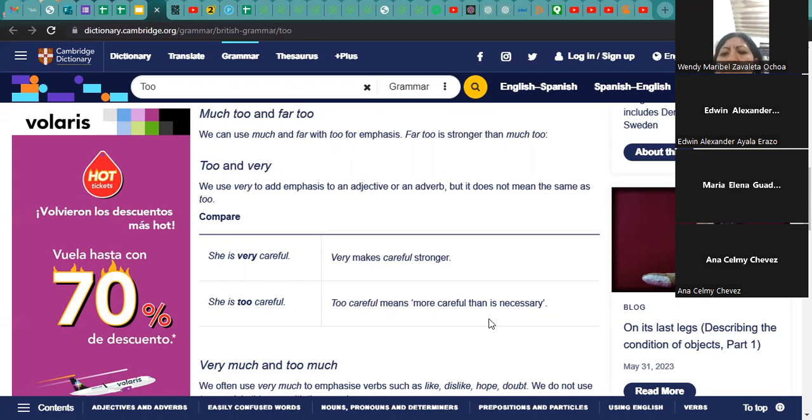Yes, teacher. It is too cold to swim in the pool. This supermarket is too small to buy my food. He was very angry yesterday. Yesterday was a very hot day in San Miguel. Okay, very good. Perfect. Thank you.